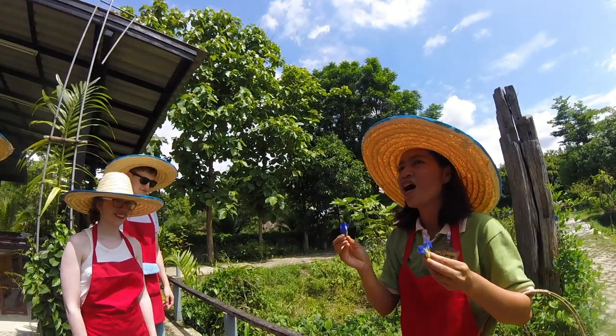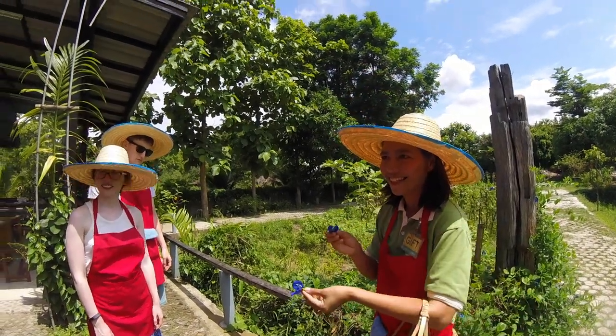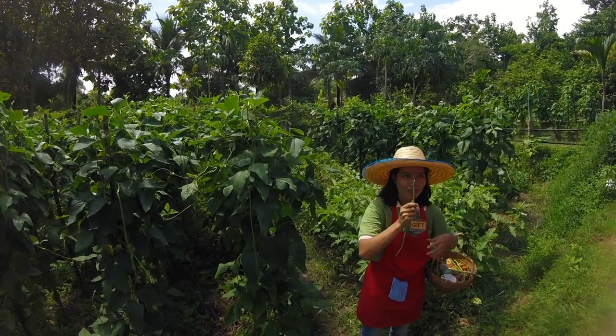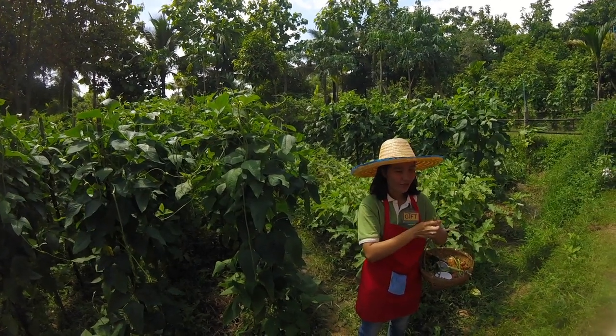Soak sticky rice in the water for minimum 4 hours or the best all night. Flower we call butterfly pea flower. PEA, not PEE. Is there tea from that? Yes, and blue, right? You had it? Yeah. Okay. For today, we use this one mixed with papaya to make papaya salad. Mm. Okay, you want to try some?